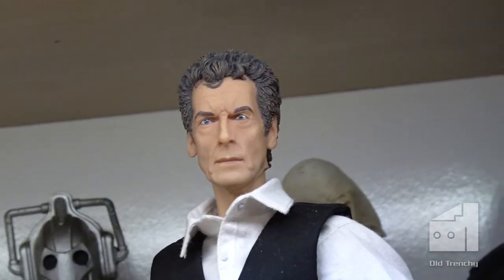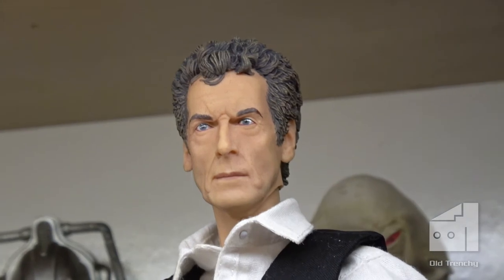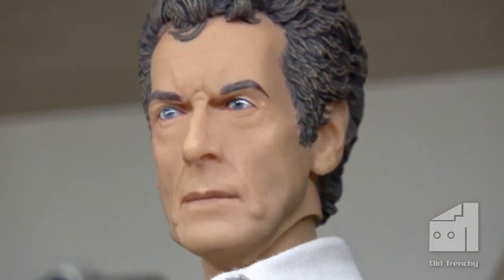He's a work-in-progress custom figure that I'm in the process of putting together. The head sculpt is a legit Big Chief Studios head sculpt. I bought that from an eBay seller, funnily enough, who lived two suburbs away from me. This was one of the projects I was hoping to get started earlier in the year.